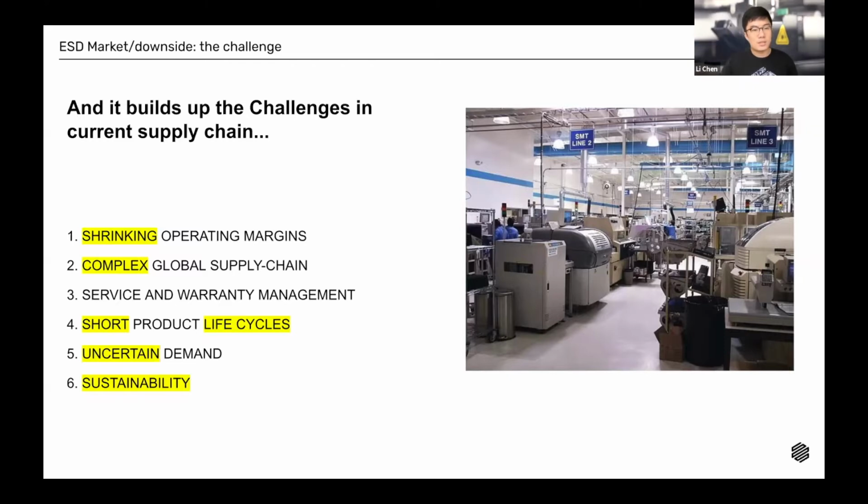And thirdly is service and warranty management. This is also one of the risks that people are facing. And the short product life cycle and uncertain demand, like just now mentioned, like in COVID, suddenly some product demand spiked up, and some products just dramatically declined. And lastly is sustainability. How can this current supply chain really endure all the different kinds of scenarios or situations?